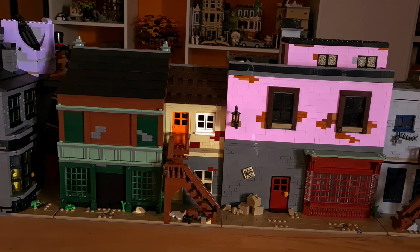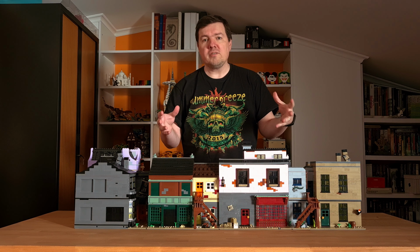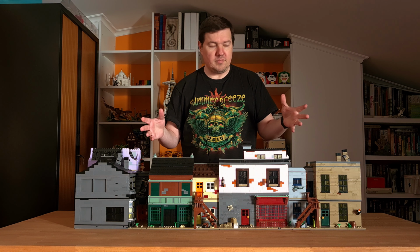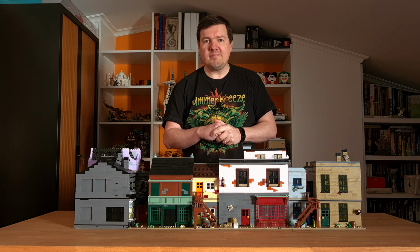Also, I redesigned a lot the interior of the buildings, at least most of them. You will be able to see it in a bit when I put minifigures inside these buildings and on the outside to enrich the scenes that we can make with this model. So let's take care of that.